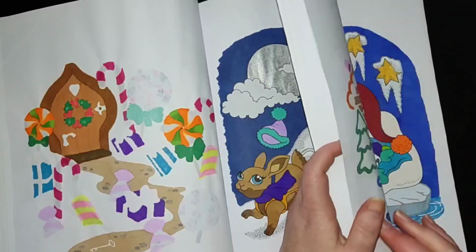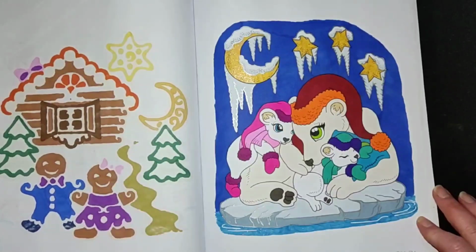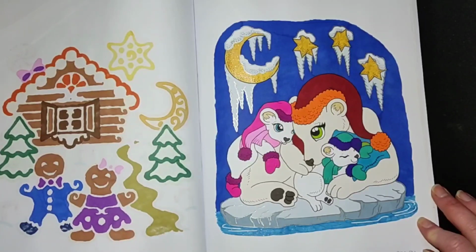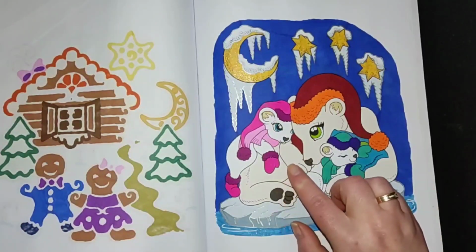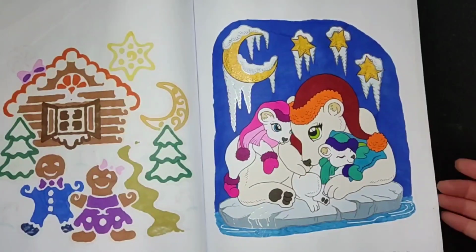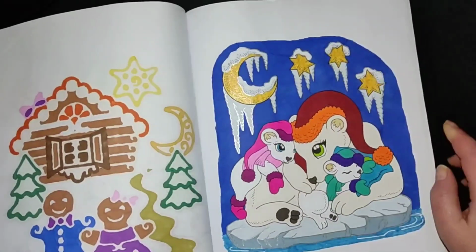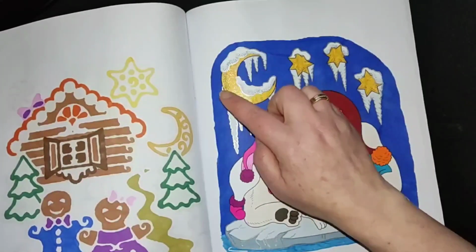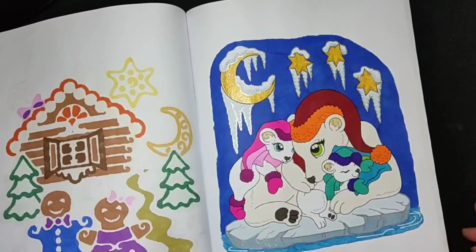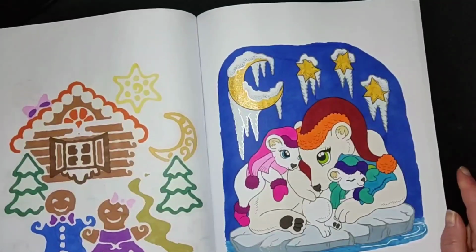It's in the back. Yeah, that is this one. The snow bears. The cute snow bears. And I also used alcohol markers. I gave the mother a little bit of a light, creamy color, so she has a little bit different fur than the others. And I used metallic gel pen around the snow. I like that effect, and I used a little bit of glitter in the water, so you can see. And I like how this page came out.